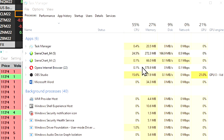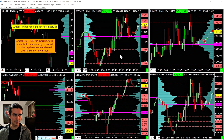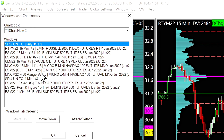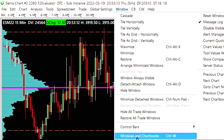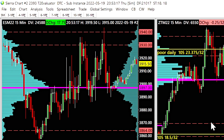And that's, of course, normal because it's opening a lot of charts and now loading data. And now it seems that all the data has been loaded in on my side screen right here. And as we can see here now, I'll show you how many charts there are. Windows, and chart books. There are around 10, 12 charts in that chart book. And in this second chart book here, there's another around maybe 15 or 20 charts. So very efficient. That's bottom line.